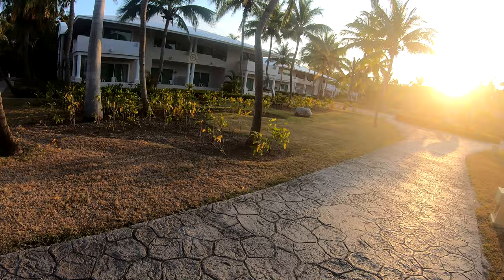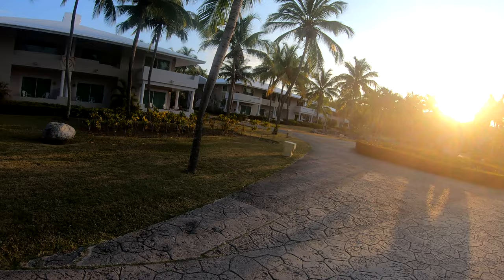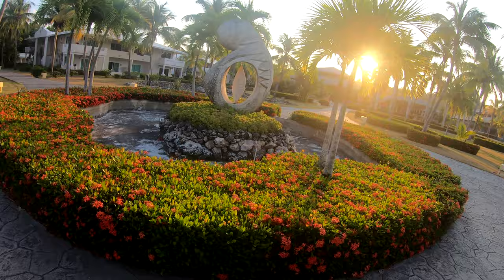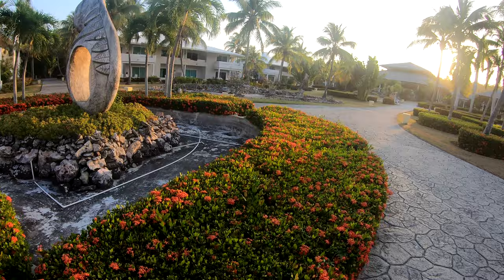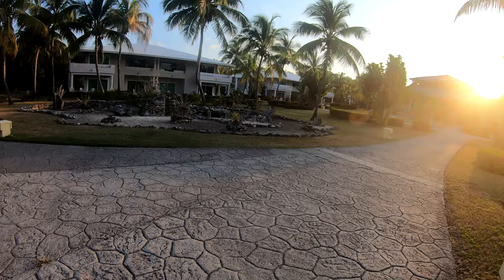So the whole resort is made up of these two-story buildings. Each one has about, I'm going to say, 12 units. Or maybe 8 or 16, see, 8 per side, that'd be 16 units. We're in building 12, that's building 41. It's building 42.